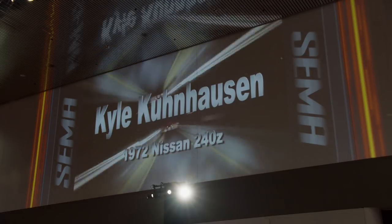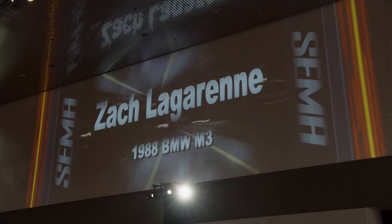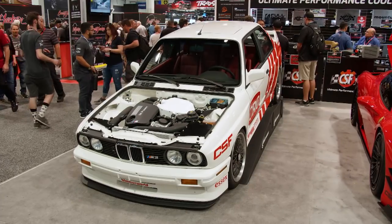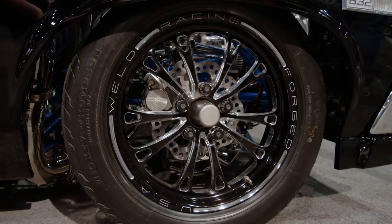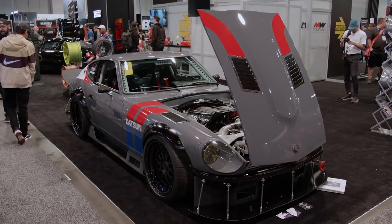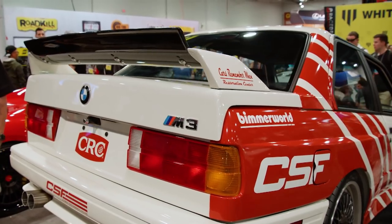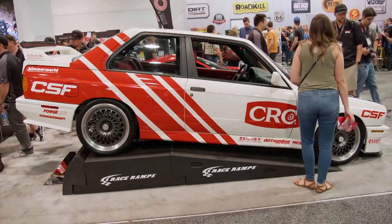One of the things we're doing is youth outreach, youth initiatives, things to help young people find a path to careers in this industry, but also to enjoy cars and trucks. And a program like the Young Guns helps spur that activity. And three in the Young Guns category made the top 12 this year. This 72 Datsun, a Wicked Street Strip 68 Nova, and a Wild 88 BMW M3.